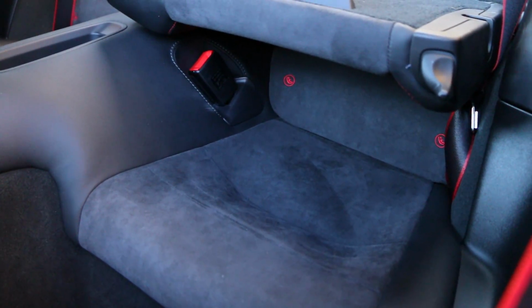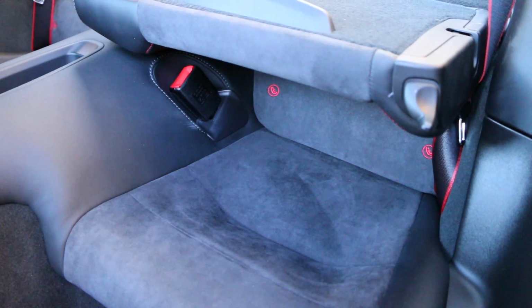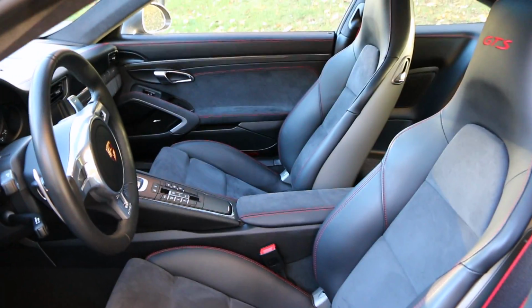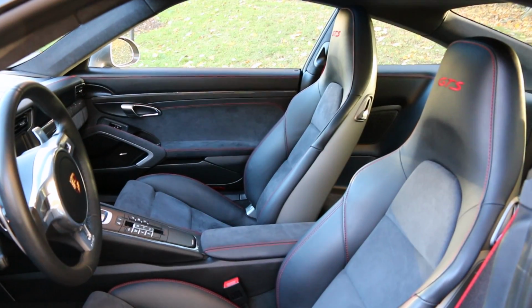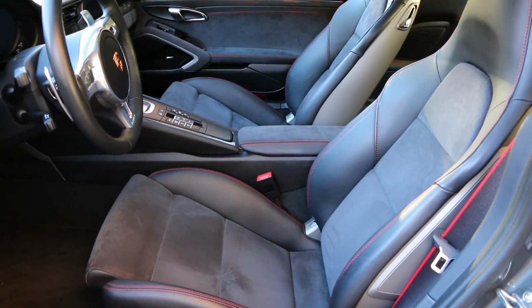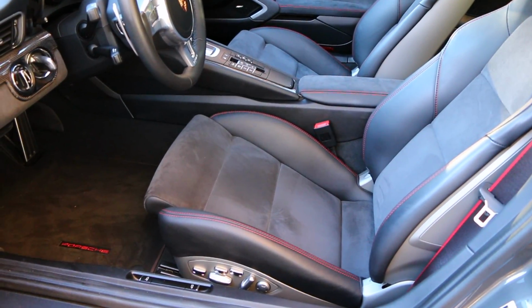And then underneath here you have space for your briefcase, maybe my wife's purse, that sort of thing that you may need to get at really quickly while you're on the road. So there's plenty of room here for a weekend getaway or even a longer road trip. And it's a very comfortable place to spend time on a road trip.